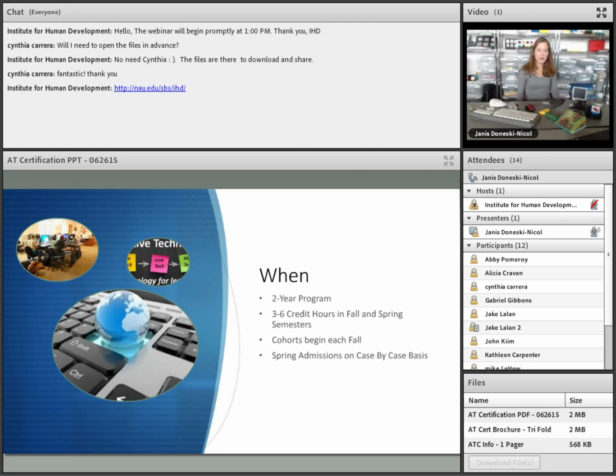I believe that a cohort model going through a program is a nice group of peers that you can work with on assignments, that you can study for exams with, that you can have discussions with, that really make for a richer program. On a case-by-case basis, we will look at spring admissions, and if you're interested in that, you would want to have a discussion with me.